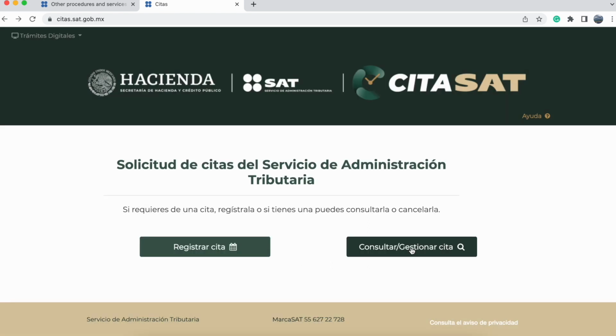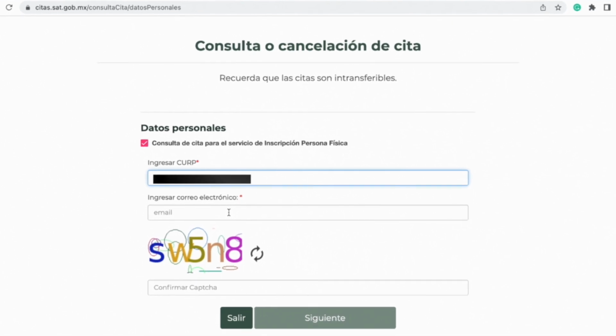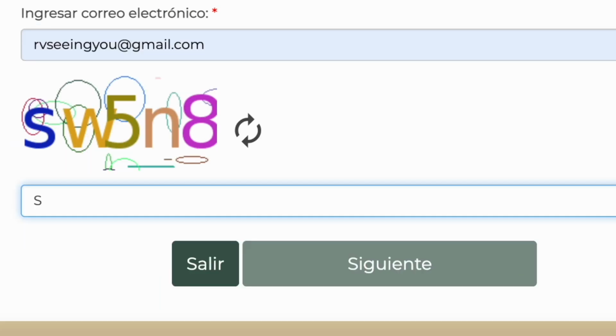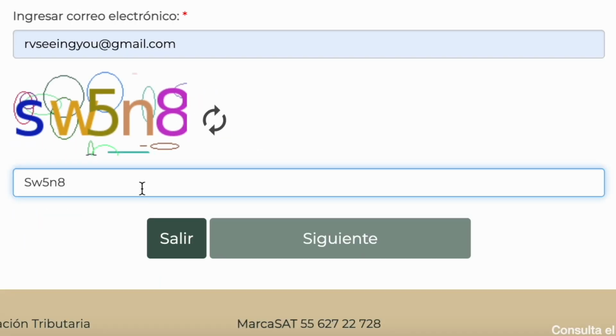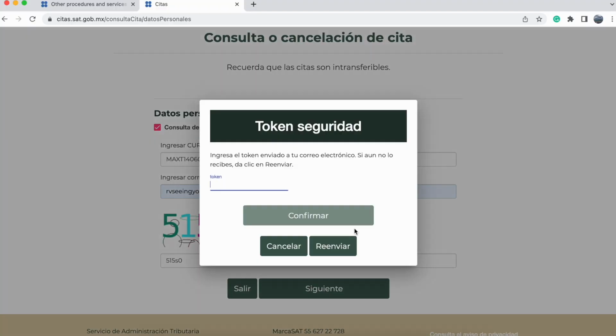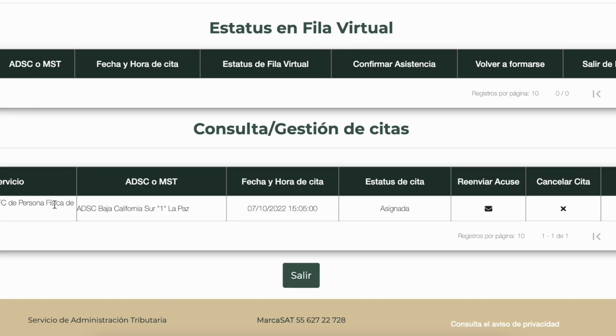So now that you've made your appointment, if you wanted to verify the time, if you forgot it, you can't find the email, whatever it is, you click here on the same website, check this box at the top, and then enter your CURP, and then the same email that you originally used, you're gonna enter that email, fill out this information. I guess it's saying something is wrong. All right, I'm gonna change this. There we go. And then it will send you a token again to the same email. I'm gonna enter that information in. I'm gonna confirm.